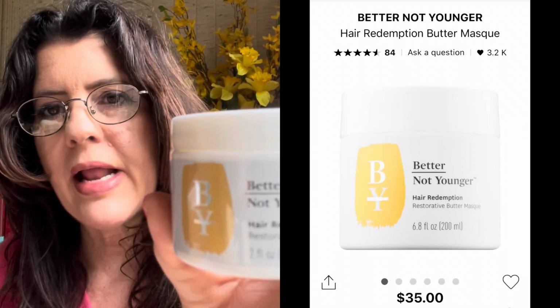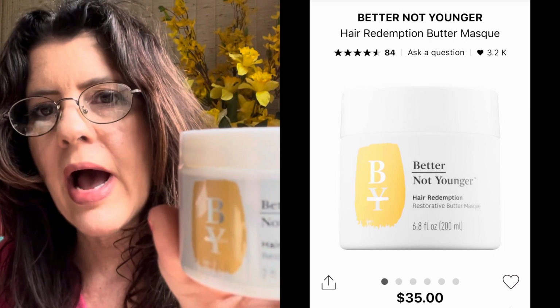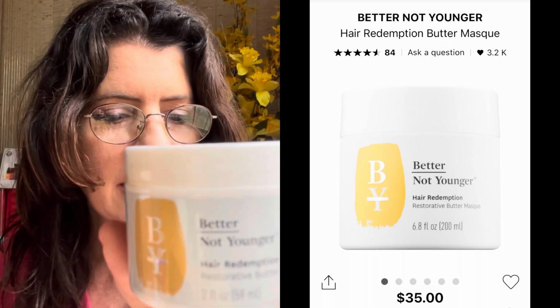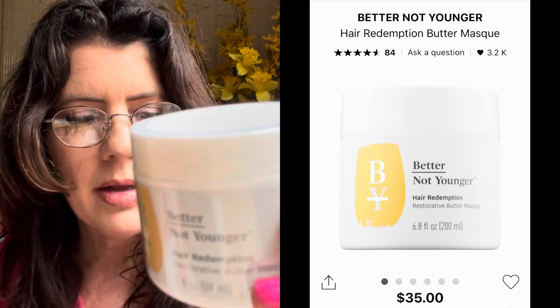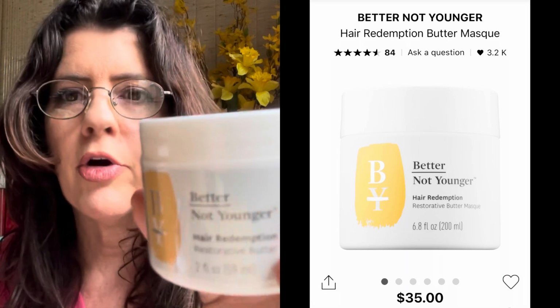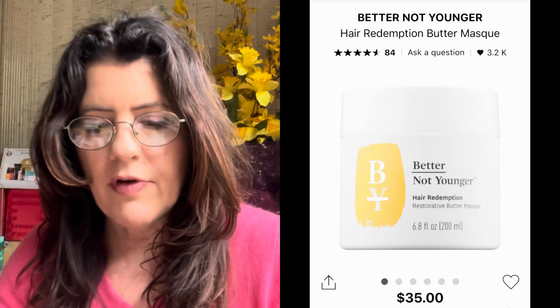Okay, so I've never heard of this brand. It's called Better Not Younger. This is a hair mask made out of plant-based butters. There's 5 of them. This is a $35 item, so this 2-ounce jar is worth about $10.20. It has mango butter, macadamia seed butter, cupuacu butter, avocado butter, murumuru butter, and vitamin E. So that sounds really, really good and very inexpensive. I want to smell it. This is the biggest item in the box and I definitely want to try it.